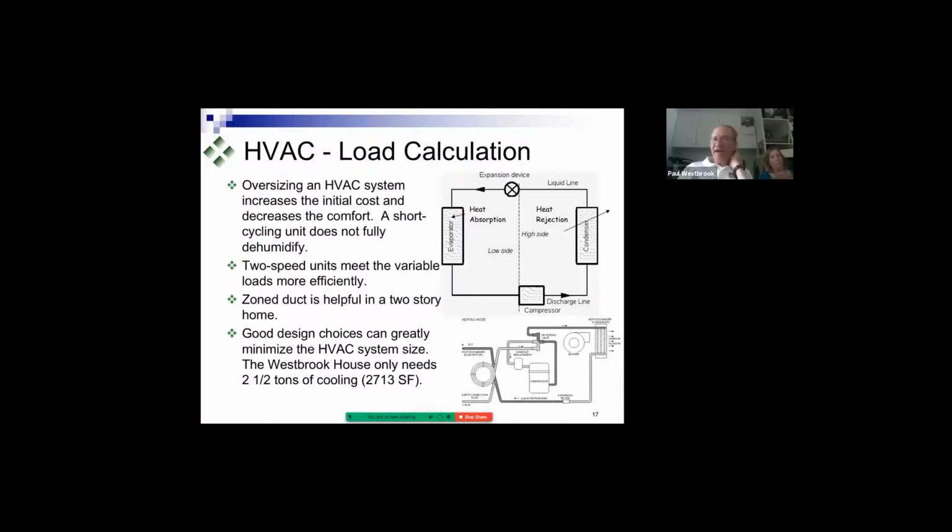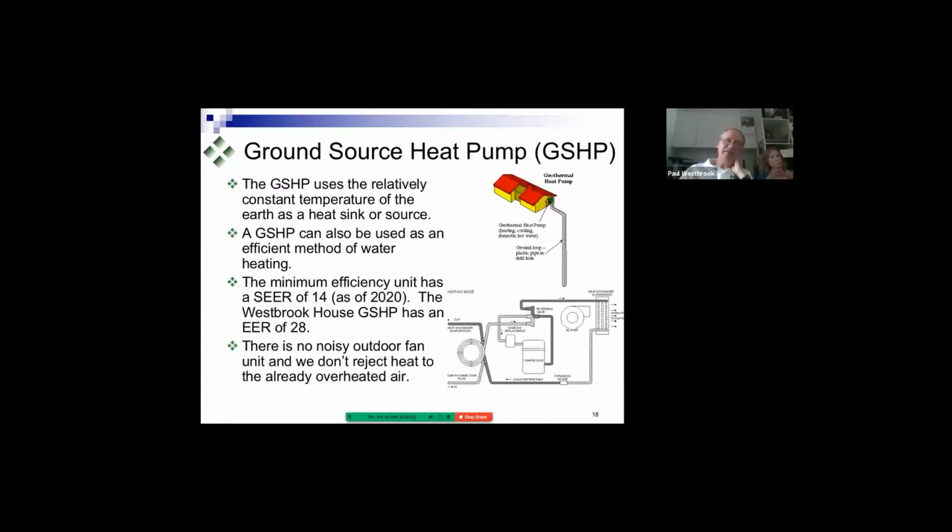So we actually do have a ground source heat pump, and I'm assuming you're at least familiar with them. We've got 4 shafts drilled 220 feet down in the ground, and it's a Freon to water heat exchanger that does the exchange. It's about twice as efficient as a typical air source heat pump. A SEER of 14 is the minimum. Our ground source heat pump runs at about 28, so it's twice as efficient.